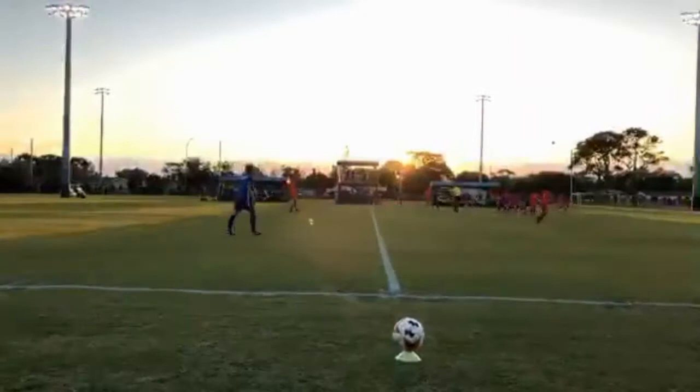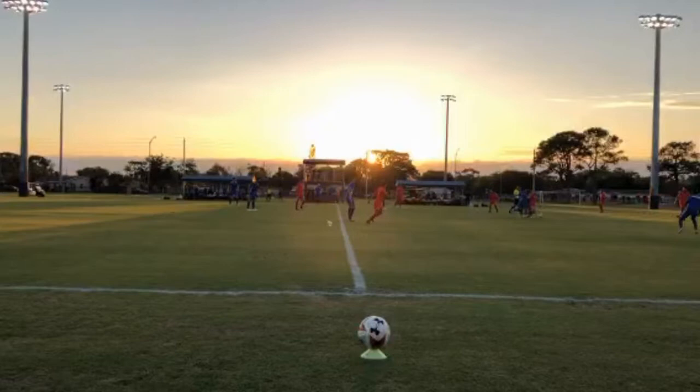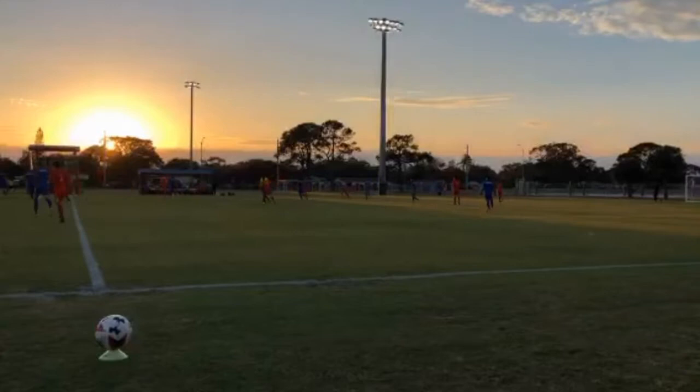So Tyler Ruthven, thanks to Drew Hausman in the background here, confirming that. Tyler Ruthven with the beautiful header there to give Miami FC the 1-0 lead, tucking that away in the back of the net.